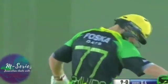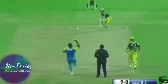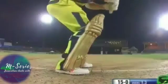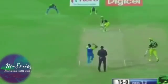Here we go. How about 3 on the bounce from Phillips? 3 gorgeous strokes. Happy birthday. 2 half. Well, he's just given himself a little bit of room, and the ball will find that boundary cushion. It's another boundary for Phillips.